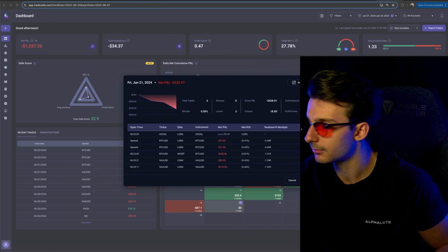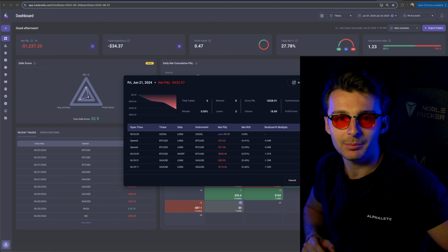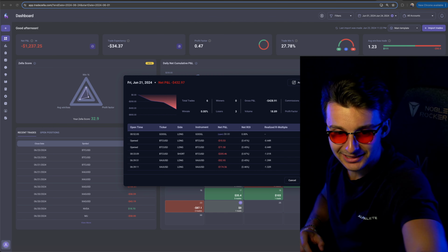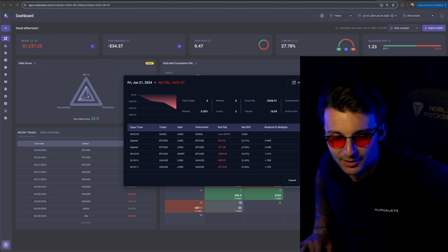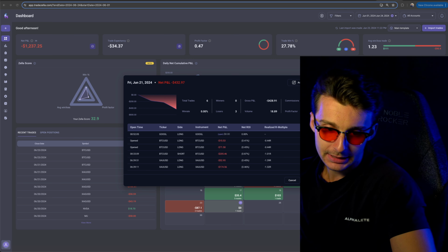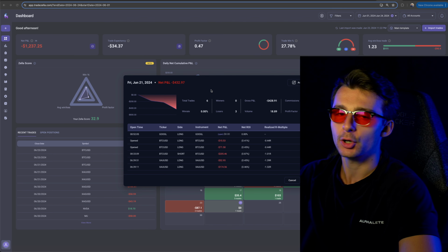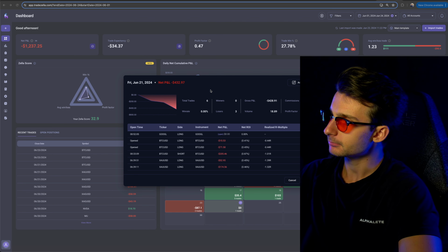Ladies and gentlemen, losing $293 trading Bitcoin. The red streak continues, my friends. What's going on? We're getting into it today. And this is kind of a two-parter that I want to talk about, partially from last week and partially from a while ago, I think.